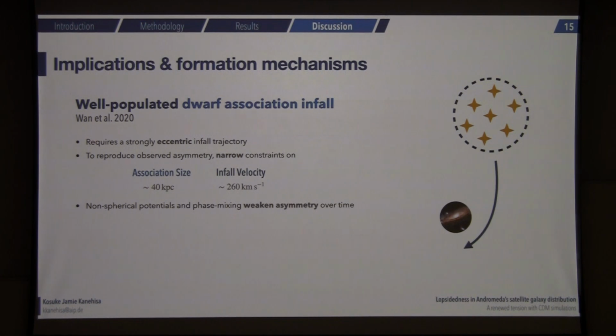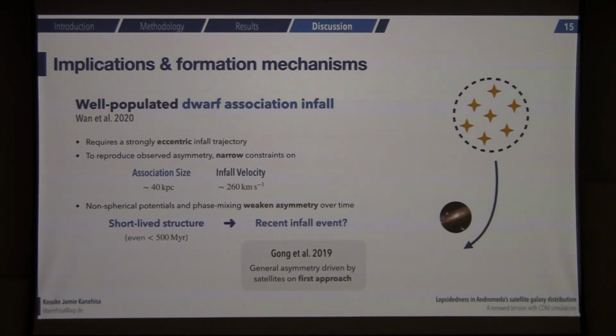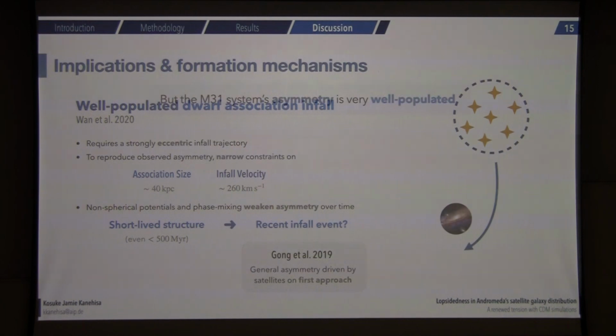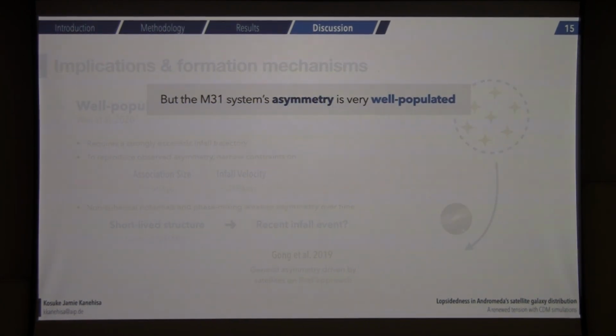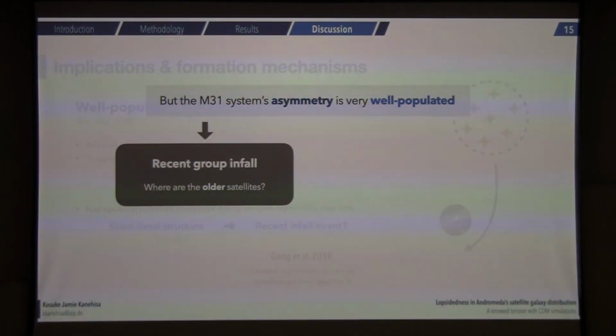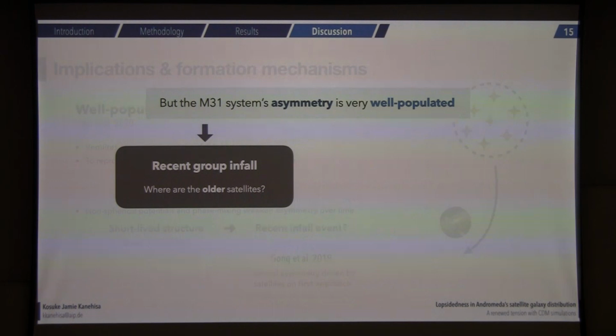Furthermore, the presence of any non-spherical halo potentials in the host, as well as the natural phase mixing of satellites, would weaken this symmetry dramatically over time, dissolving such a structure in timescales often as short as 500 megayears when the first orbits finish. As such, to reproduce the observed distribution, such an event would have been very recent indeed. However, the main problem with this hypothesis is that, of course, the M31 system is very well populated in its asymmetry. This leaves us with a kind of catch-22 scenario.